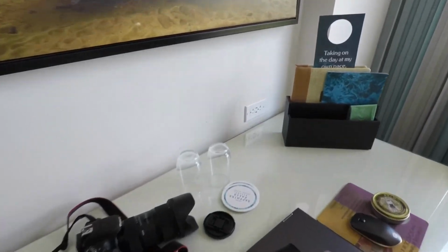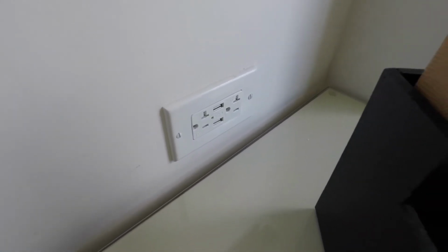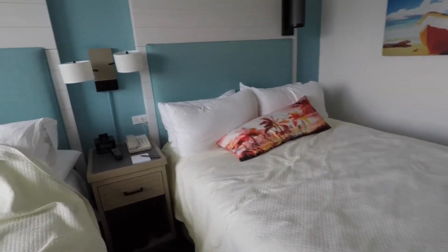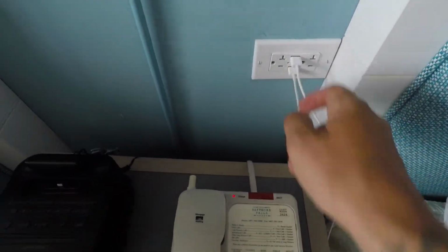They do now, which I love these hotel rooms, they do have USB ports in them now, which is really nice for iPhone, Android users. As you can see, they have them right here as well. I love that.